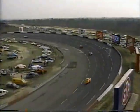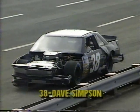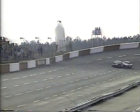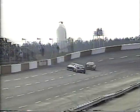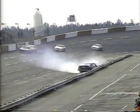And there is the 38 car driven by Dave Simpson, and he was the one involved in the incident back there. This is his second accident of the afternoon. Let's take a replay. Well, Simpson, I imagine, gets bumped from behind by that other automobile. You can't tell, but it looks like he could possibly have gotten bumped from behind. Slammed him down on the inside to the inside retaining wall. The car turns back around.